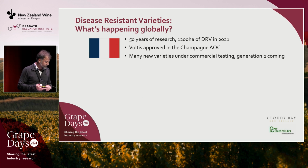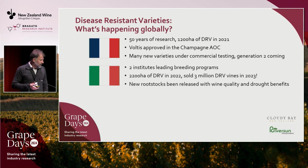And I think the exciting thing about what's happening in France is they're really deeply involved in it now. They're looking at all the specific French varieties, and there's a whole lot of these second generation varieties that are coming down the pipeline over the next few years, which there seems to be quite a lot of excitement in from European growers. Italy has two institutes leading the program.